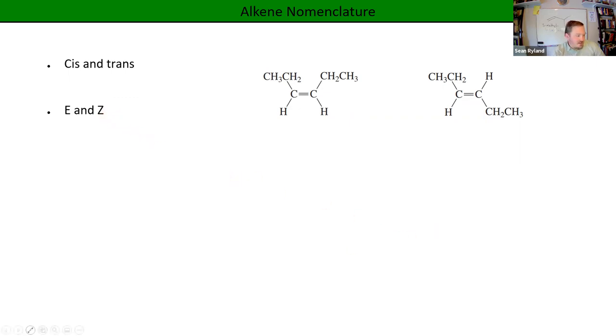So we could name these in either of these two systems. We'd call this one cis and this one trans. If we were assigning priority, we would do the same thing on the one on the left. We'd say, okay, our higher priority out of the two substituents on the left carbon would be the ethyl group. And on the right carbon, our higher priority would be the ethyl group. And our lower priority would be the hydrogen. And since our higher priorities are on the same side, that would be the Z isomer.